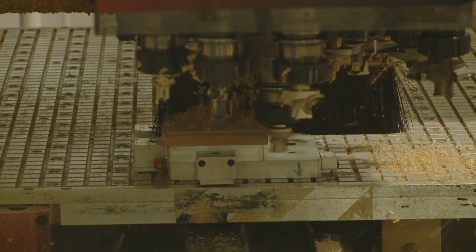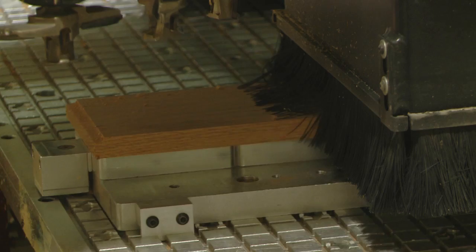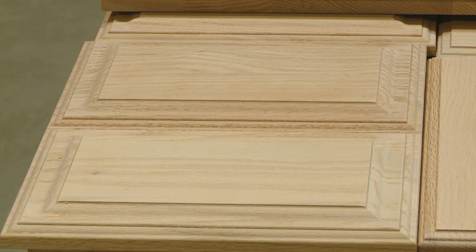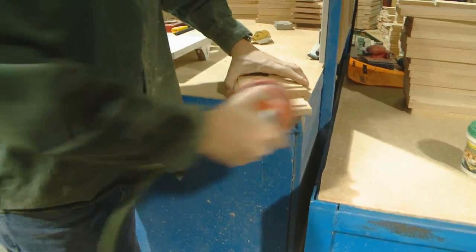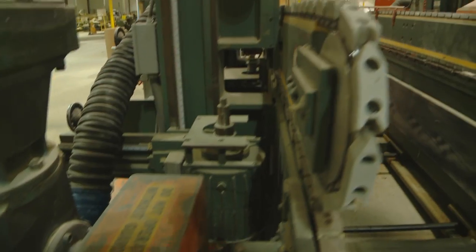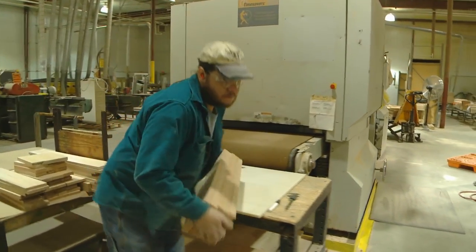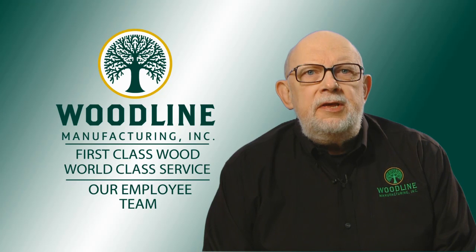Our CNC router is an example. The router is computer controlled and travels on 3 axes to cut recessed profiles that are required on multiple sides, and more difficult profiles. In addition, we have a large CNC panel saw, a mortiser, multiple tenoners, sanders, 3 OptiCuts, and many others. Most important is our employee team.